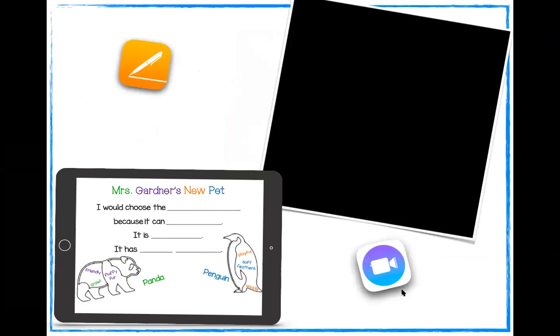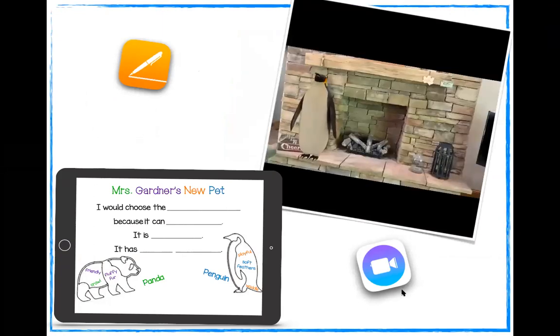Now let's watch a writing prompt incorporating some augmented reality. Here I use the Google free AR feature and screen recorded myself to excite and engage the students in writing.